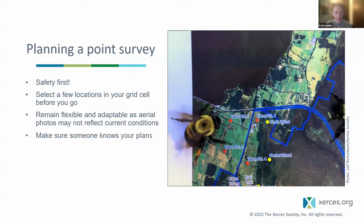So when you're planning a point survey, safety comes first, right? Make sure that somebody knows where you're going. They know when you should be back. The roads, whether or not you have GPS working, you've got a paper map, and you want to be flexible, right?